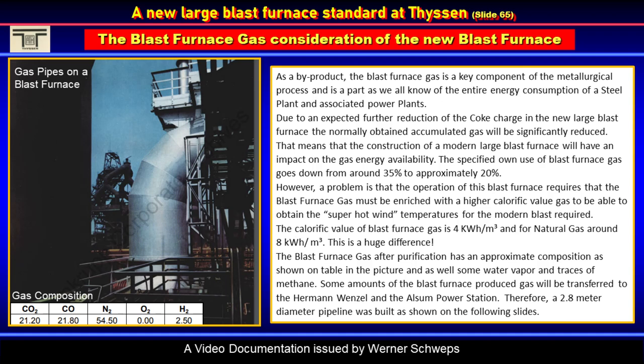The blast furnace gas consideration of the new blast furnace. As a byproduct, the blast furnace gas is a key component of the metallurgical process and is a part, as we all know, of the entire energy consumption of a steel plant and associated power plants. Due to an expected further reduction of the coke charge in the new large blast furnace, the normally obtained accumulated gas will be significantly reduced. That means that the construction of a modern large blast furnace will have an impact on the gas energy availability.